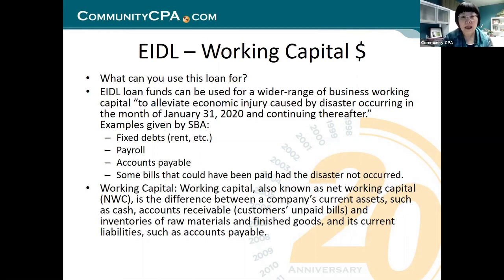So an example SBA gives us is the fixed debt, for example, the rent. And a very good example would be some people use credit card, borrow the money from the credit card machine. So every month, the credit card merchant services will take $15,000 away from the total credit card money they earned. So those are the fixed debt that is paid by EIDL loan.